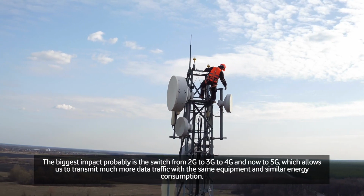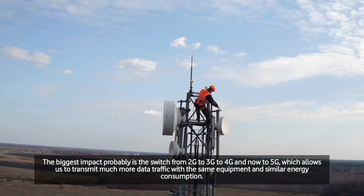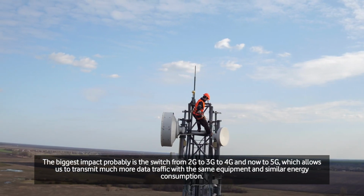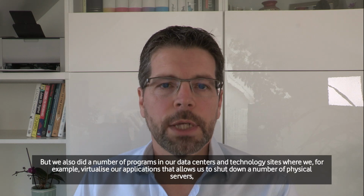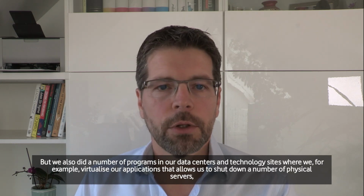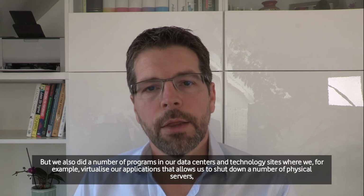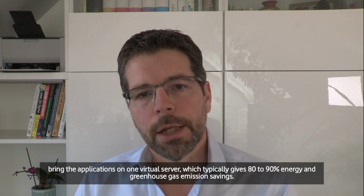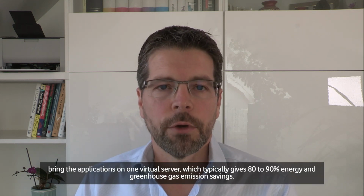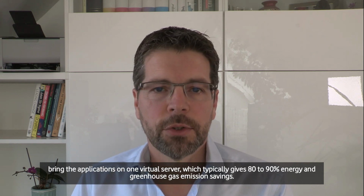The biggest impact probably is the switch from 2G to 3G to 4G and now to 5G, which allows us to transmit much more data traffic with the same equipment and similar energy consumption. But we also did a number of programs in our data centers and technology sites where we, for example, virtualize our applications. That allows us to shut down a number of physical servers and bring the applications onto one virtual server, which typically gives 80 to 90% energy and greenhouse gas emission savings.